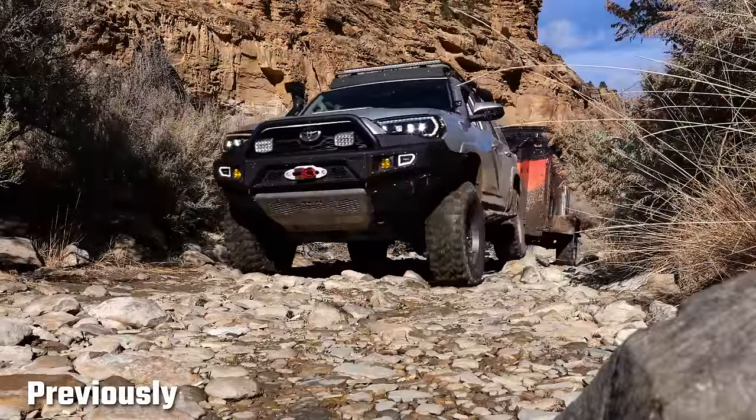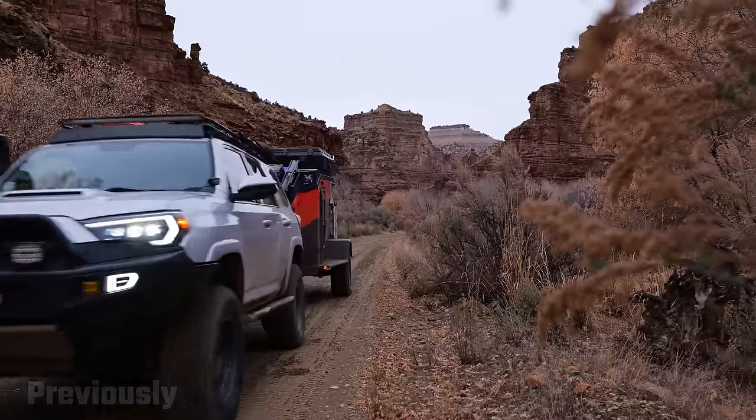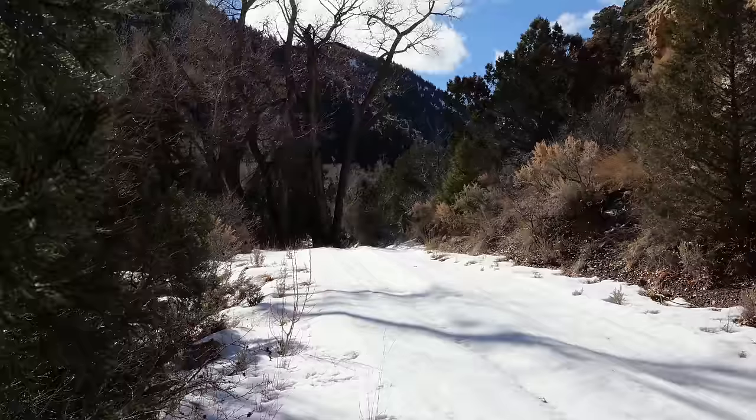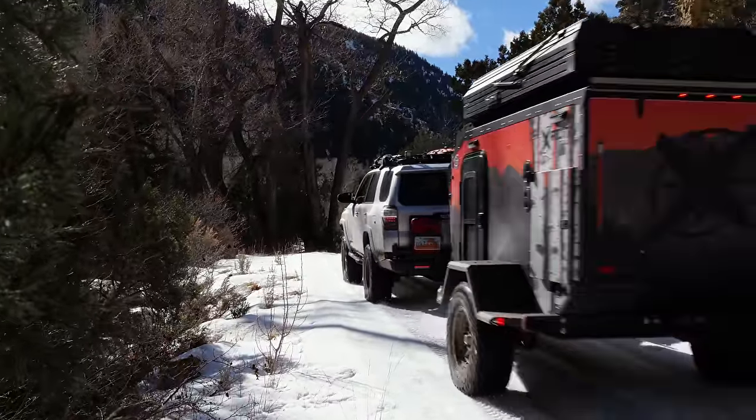In the last episode, my daughter Caroline and I hit the trail on a father-daughter adventure into the backcountry of Utah. After exploring a few of our favorite canyons and finding some incredible petroglyphs along the way, we attempted to climb the pass and make our way to a new region. And that is where we're picking up the story today.